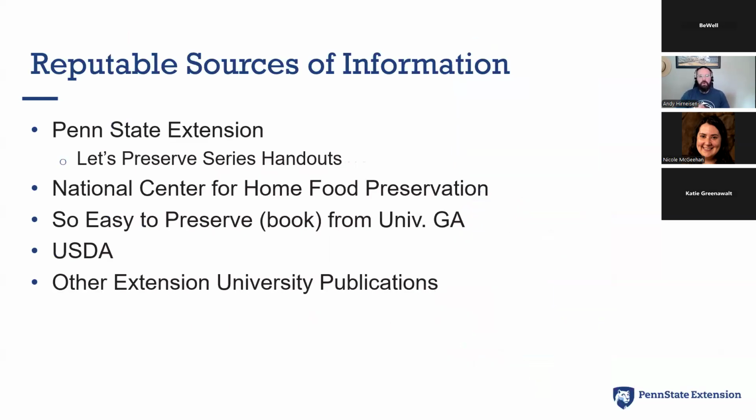Whenever we're canning, we want to make sure that we're following safe sources of information, some that are tested in a laboratory to make sure that they are safe. Penn State Extension has a series of handouts called Let's Preserve. We also have a book available for purchase that has recipes, tips, storage guide, nutrition information. The National Center for Home Food Preservation is a safe source of info. They're actually a joint project between the University of Georgia and the USDA.